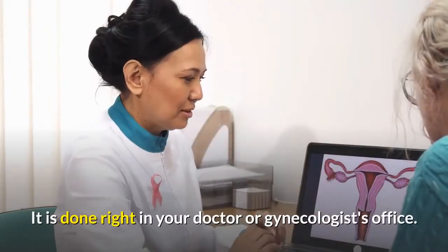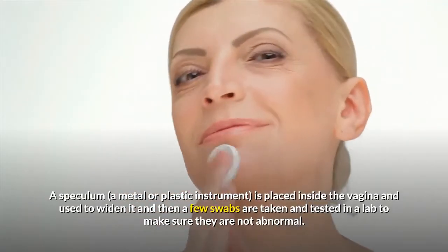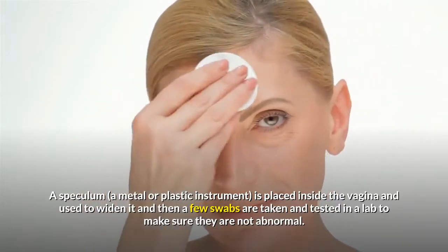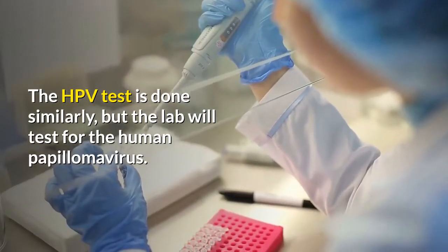It is done right in your doctor or gynecologist's office. A speculum, a metal or plastic instrument, is placed inside the vagina and used to widen it, and then a few swabs are taken and tested in a lab to make sure they are not abnormal. The HPV test is done similarly, but the lab will test for the human papillomavirus.